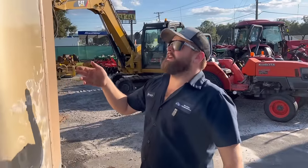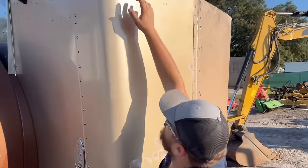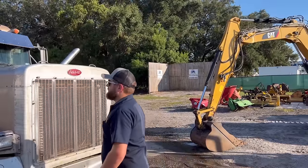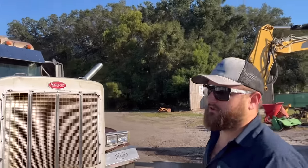So while we're washing this thing, we've noticed this thing does have quite a few more issues. Like the hood's cracked right there, in a few spots. And I even noticed on top of the cab that I think the top of the cab is cracked, which is fiberglass. And the driver's side windshield's cracked.